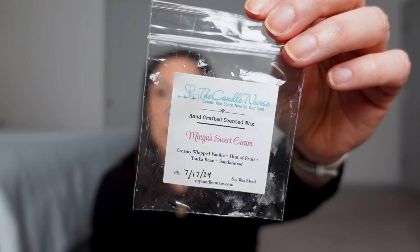Mingus Sweet Cream. I warmed this for just one night in my little warmer over here, and this is very nice. I would buy this again. It's very creamy. And I do love the little touch of fruit, and I love tonka bean. It's subtle, not too sweet, but you get a little bit of fruit. It's a creamy, fruity, soft scent. Mingus Sweet Cream. That was really good. I would consider buying that again.